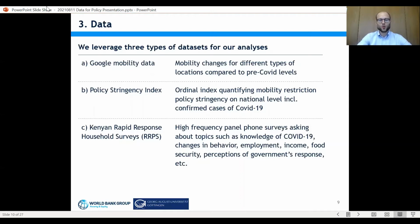Finally, we include, and that's probably the most important data set for us, the Kenyan Rapid Response Household Surveys, which are high-frequency panel surveys that were conducted over the phone, asking about a number of different topics, such as knowledge about COVID, employment, income, food security, but also the perception of the government's response.